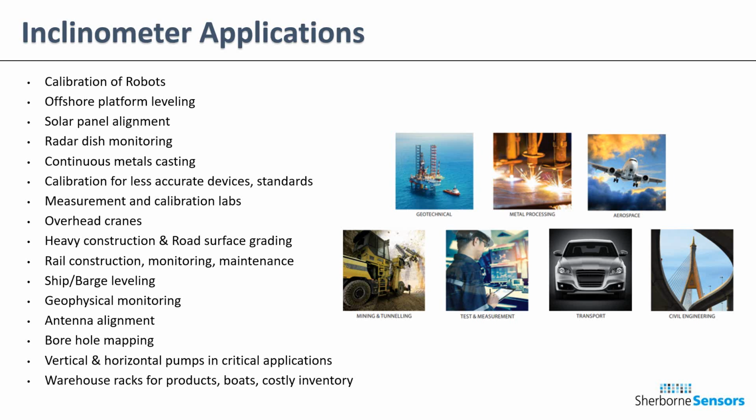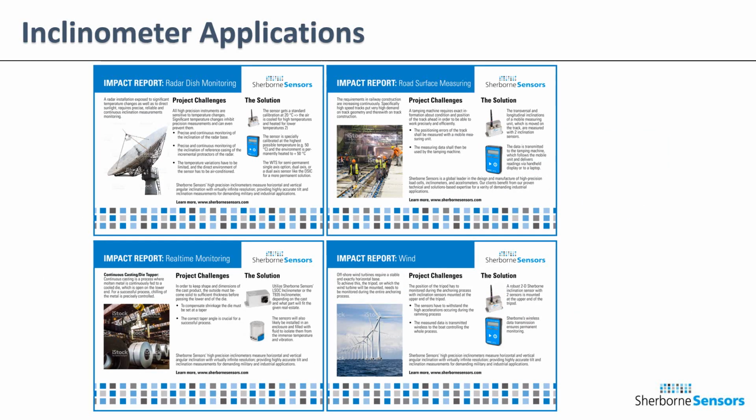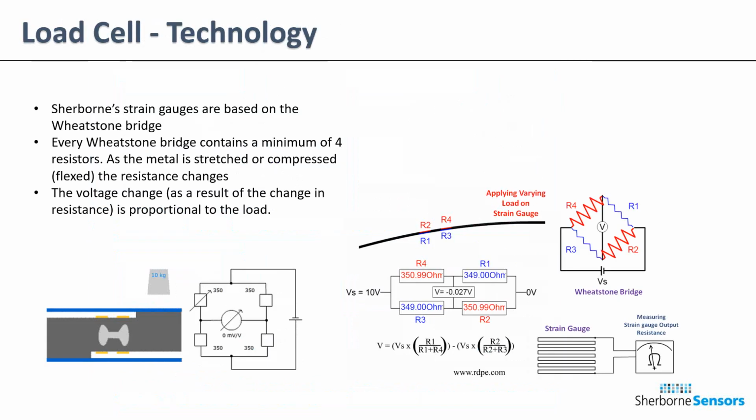And then a few other applications here, such as horizontal pumps and critical applications, low frequency applications, so on and so forth. We have a number of what we call impact reports, which is kind of a little bit like an application note, or a case study where you've got something that's happening within a facility, some of the challenges you might have, and then a potential solution. So a few good pieces of literature that we've got available for you if you're interested.